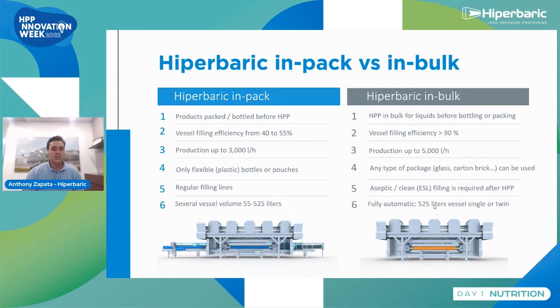Our impact range has several vessel volumes, ranging from the 55 liter to our 525 liter. We have 5 different pieces of equipment in that range. The in bulk is fully automatic with a 525 liter vessel that can be single or twin.